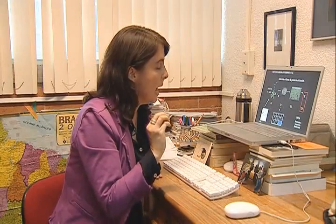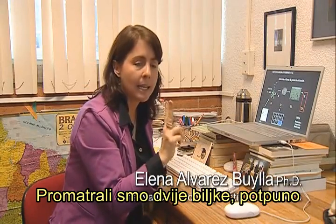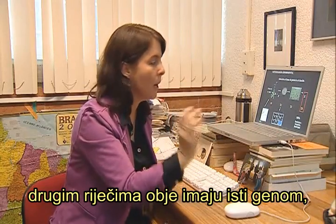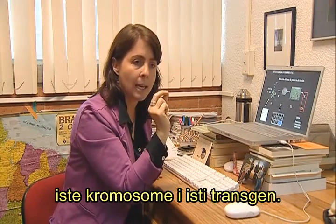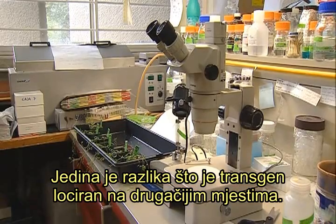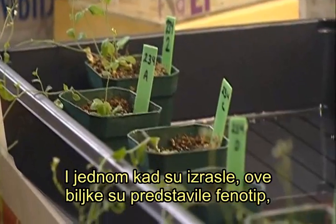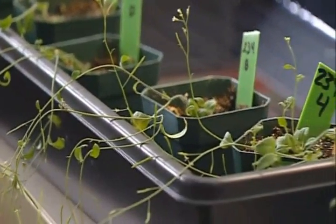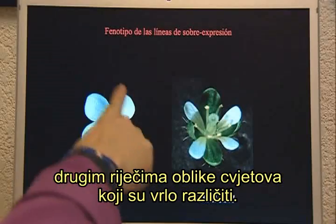We observed that 2 plants, strictly identical from a genetic point of view, in other words, they both have the same genome, the same chromosomes and the same transgene. The only difference is that the transgene is located in different places. And well, once they grew, these plants presented a phenotype. That is to say, flower shapes that were very different.